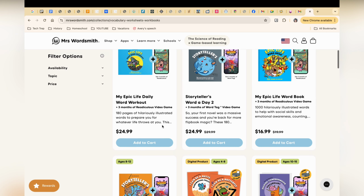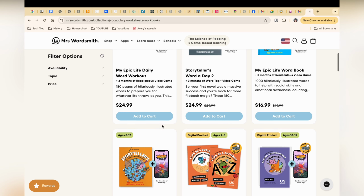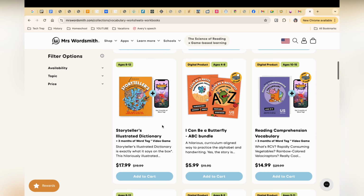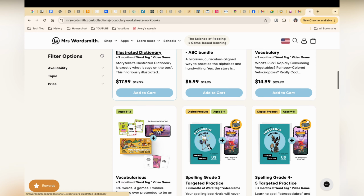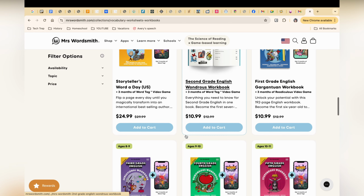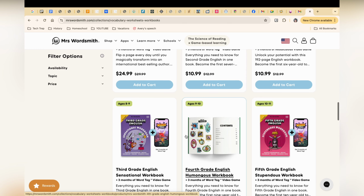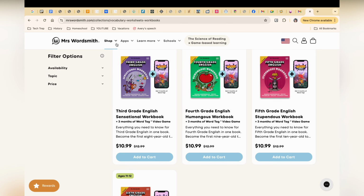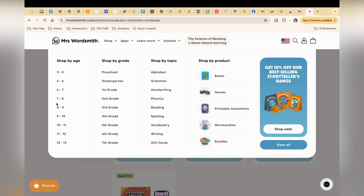Here I'm on the vocabulary section, and you can see different vocabulary options, some of the books that I've showed you. They also have some games that you're able to purchase as well. They have one for phonics, I know for sure, and it looks like they have additional games and apps on here as well. I hope that this was helpful to see some of the different products Mrs.